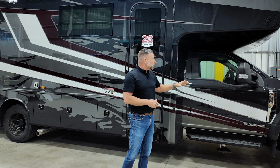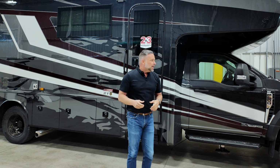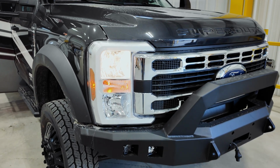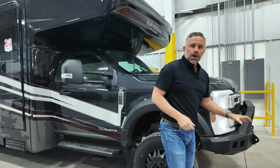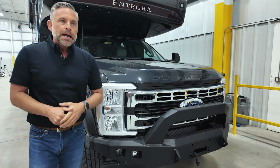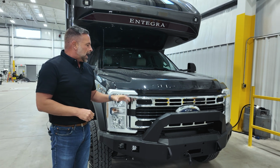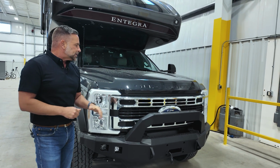So also, what are we doing to make this Entegra Coach Accolade XT different? If you come around to the front, we are adding an aftermarket front bumper. Now, this is made by a company called Road Armor down in Texas. We partnered with them from the beginning. We have a great relationship with them. They designed this specifically for us.